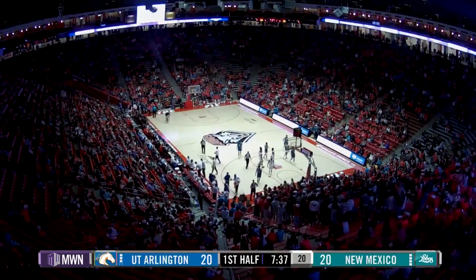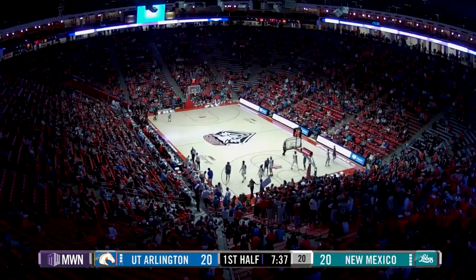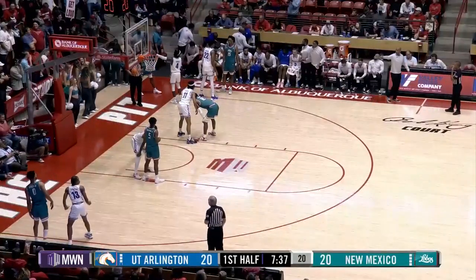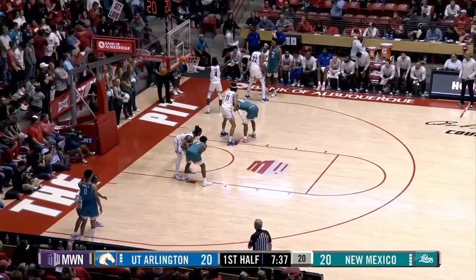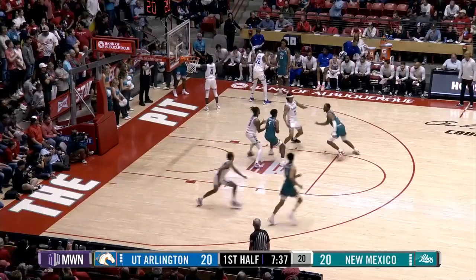Along with a Lobo legend, Hunter Green, I'm Robert Portnoy. It's back and forth right now as UT Arlington is going toe-to-toe with the Lobos. You look at this team this year compared to last year's team, they can put up more points. New Mexico seems to be trying to find their way offensively.